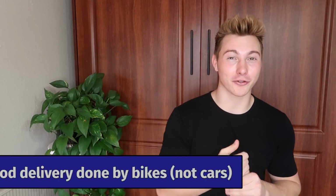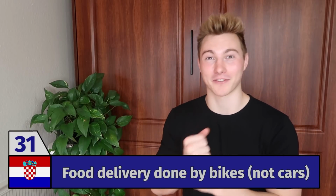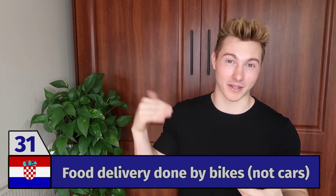Now, food delivery services are usually done on a bike. You order your food, and some kid will be biking up to you with your food on the back of his bike, while in America it's going to be someone driving up in their car. Things are more spread out in the States, so you kind of need a car, but in Croatia it honestly makes more sense to just deliver it on a bike.